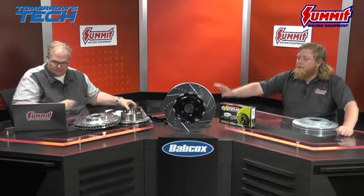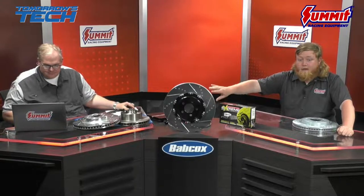Now, the adverse effect of that, and that rotor Andrew had in his hand, is that it's a strict race application rotor. It would not make it very long on the street for street braking or extended braking, because you got rid of all that weight and the rotor's really thin. What would you call that, Andrew? That's a half an inch thick? Half an inch, if that. So that's going to heat up substantially faster than one of these big giant drilled and slotted, like I said, two-piece rotors we have here.